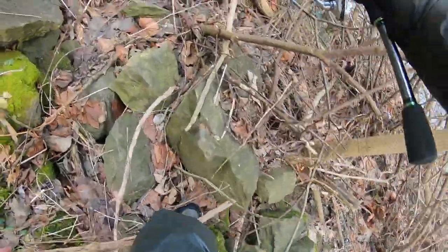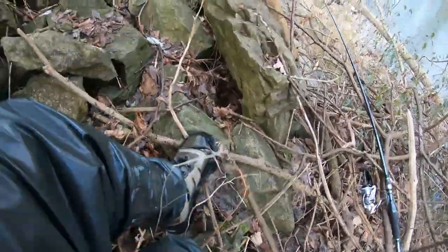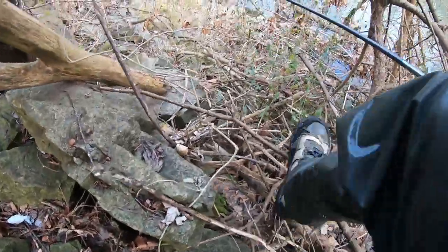Oh, the obstacles that you come across fishing. It's always fun to navigate your way through something like this. Especially when you're wearing waders. Wonder why I have so many holes in all my waders every year.